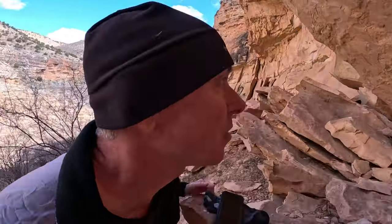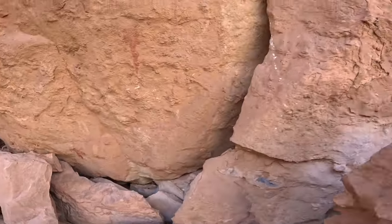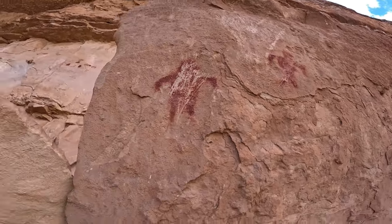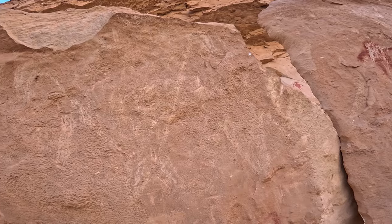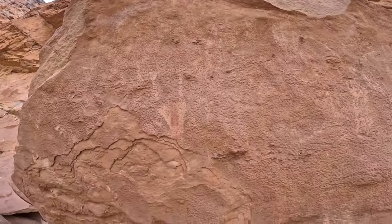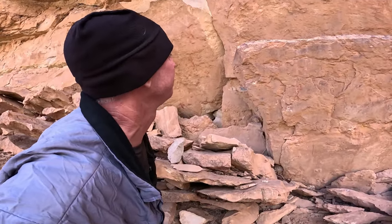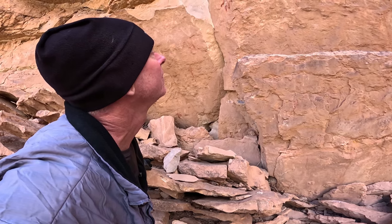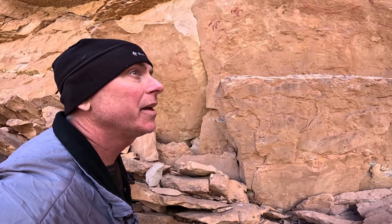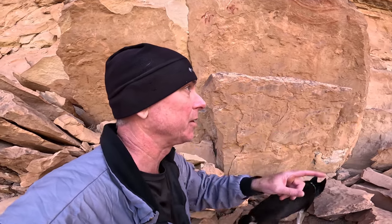When I was talking about images being scratched over, you can see the painted one has been scratched there, and there's examples of it there. Then when you move over to this flake, there's lots of scratchings of different symbols. So maybe there was a battle in here, and one group lost, and that was the group that had the paintings, because there surely is an image over here depicting someone that's been decapitated.